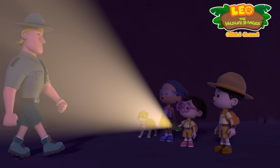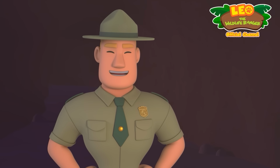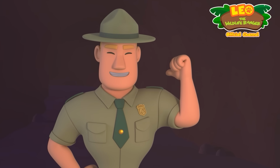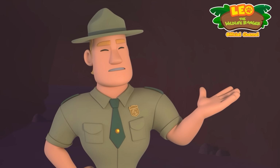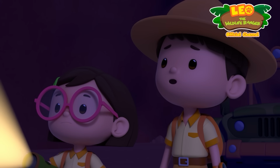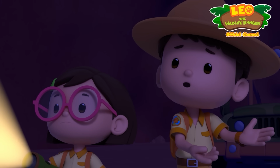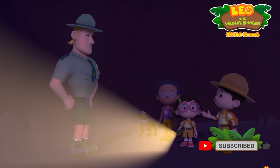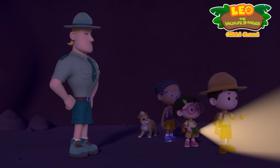Huh? Ranger Rocky? How did you get in here, Ranger Rocky? I was caught in the sandstorm and found this cave. I entered from another entrance. Then let's head there immediately. But much like this one, it's now blocked. Oh, no. Do you know how to get out of here, Ranger Rocky? We have to find Hero. Hero? Huh? Where is he? I wanted to grab Hero and escape the sandstorm, but I grabbed a fennec fox instead.